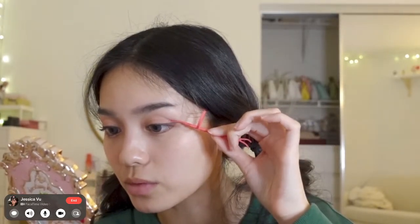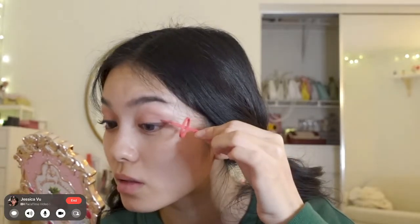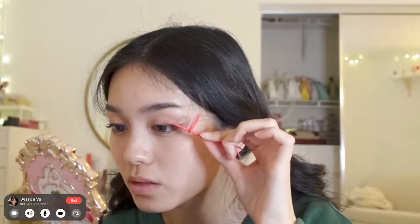And then if you want, you can take one of these tools. This came with my double eyelid glue, but I don't like the glue because it's just too messy. Ta-da!